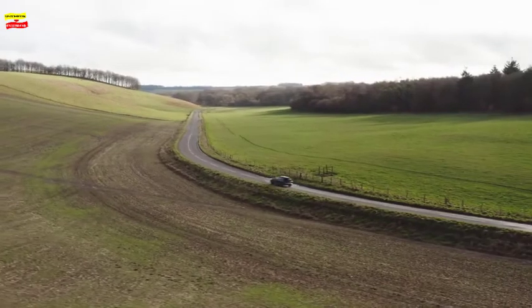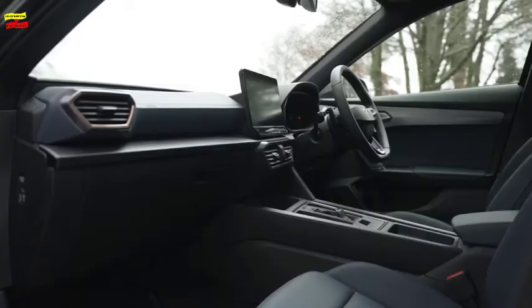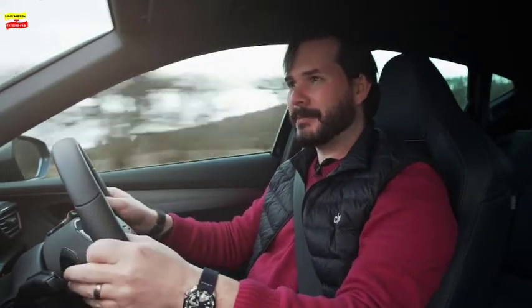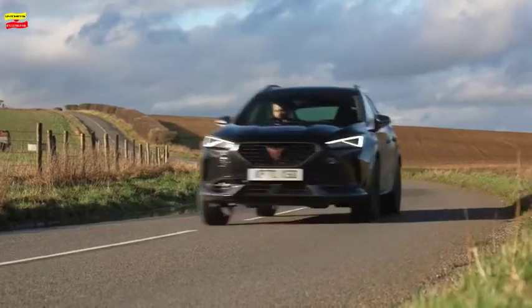The smaller engine version is available in a 6-speed manual, but this top-spec model has a 7-speed DSG gearbox. You can shift yourself, but the Formentor really dissuades you from doing it with these plasticky paddles which feel numb and lifeless, but leave the car to shift for itself and you get plenty of performance out of that gearbox. One small downside is the engine note, which sounds a little bit artificial because, well, it is.